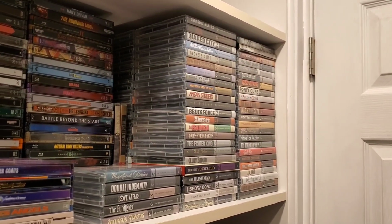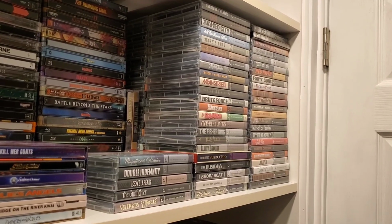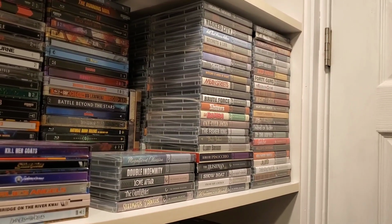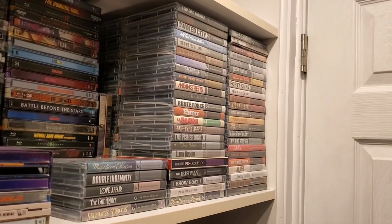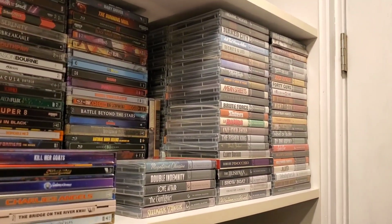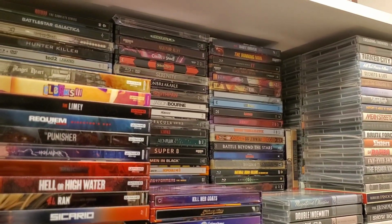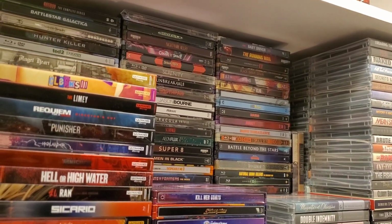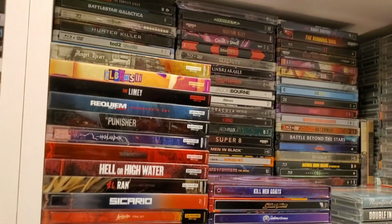Like I said, the Criterion display out there will be filling up because that's a lot of Criterions. So when I get to that point, I will have to figure out what to do. But so far, these are never seen. And these are all steelbooks that I still have not watched. So these are all movies that I still have to watch.